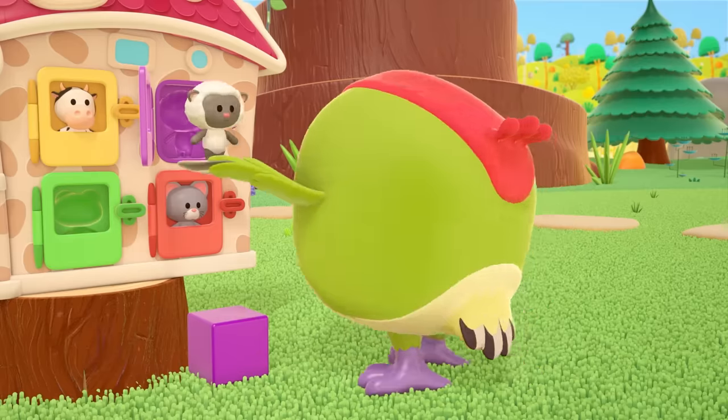3, 2, 1! Now that's fast! Now it's our woodpecker's turn to push the truck down. Delivery! Let's pull the rope and bring the dump truck back up. Hey, where are you going? Surprise!